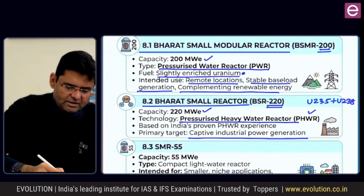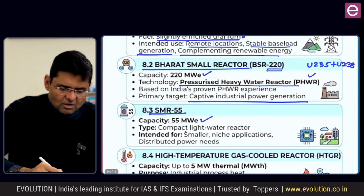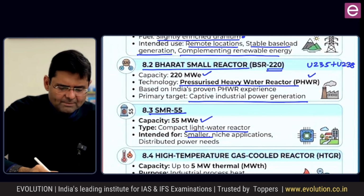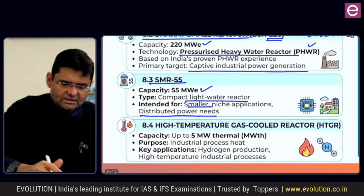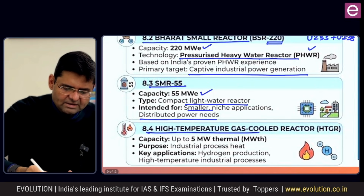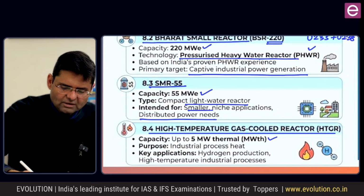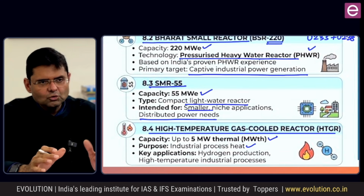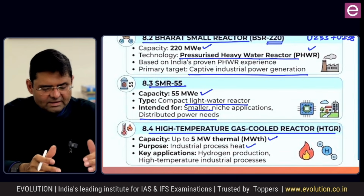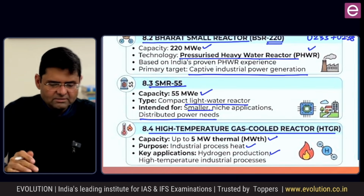And then a small modular reactor 55, very small, 55 megawatt. It is a compact light water reactor, for smaller applications, distributed power needs in remote areas and all that. And then there is something called the high temperature gas cooled reactor, HTGR, just 5 megawatt, and its purpose is to produce heat for industrial purposes, and it is going to be used in hydrogen production, right?